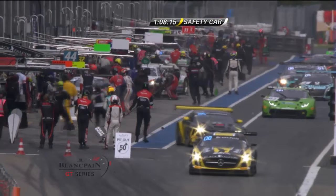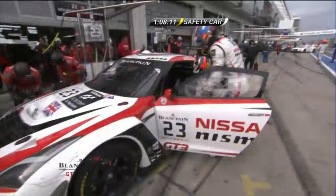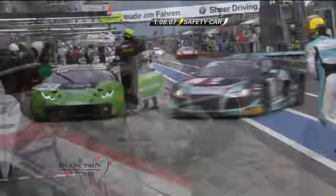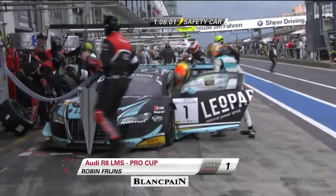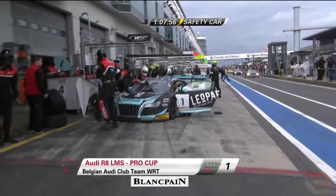So it's going to be a very, very crowded pit lane, isn't it? It's going to be, once you get into your pits, that's one thing. But it's getting out, there's the lead Nissan. So this is going to be the pit stop that will win or lose the race for the number one car. WRT, who are outstanding in their pit stops, driver changes, refueling, as we saw the Nissan.